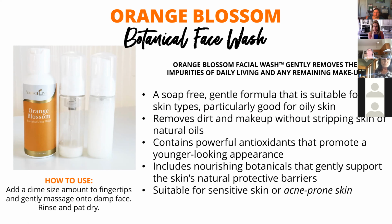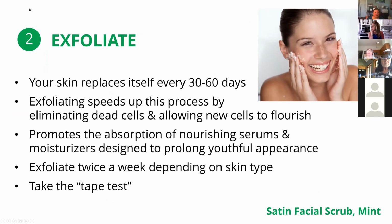Woo! Sorry, I have my window open. Okay, so step number 2. After we've cleansed, we're now going to exfoliate.